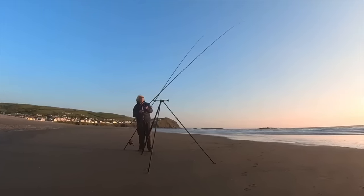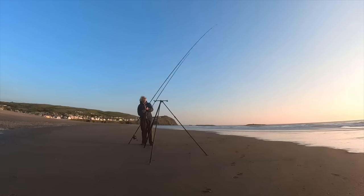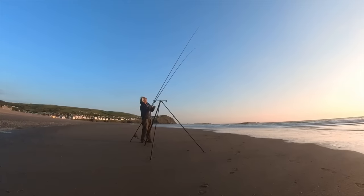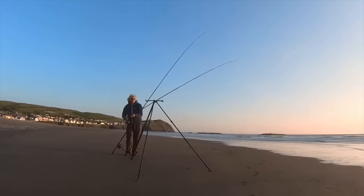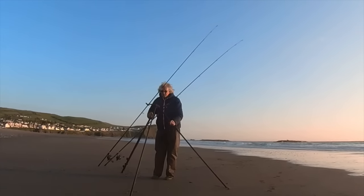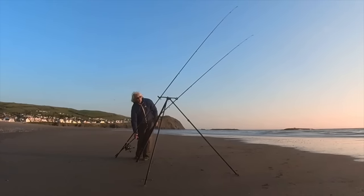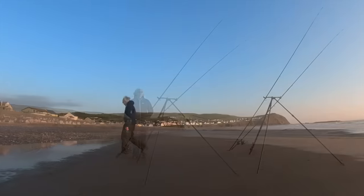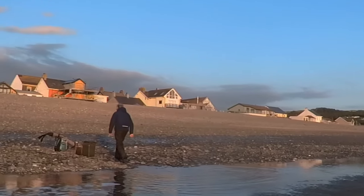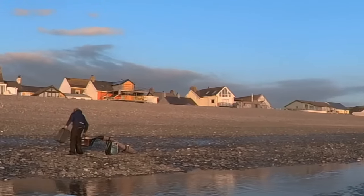Tighten up the slack line and drag in the rigs a little bit. The channel behind me is starting to fill up quickly. This is at the base of a shingle part of the beach, and I'll be looking to cast into that closer to high tide.